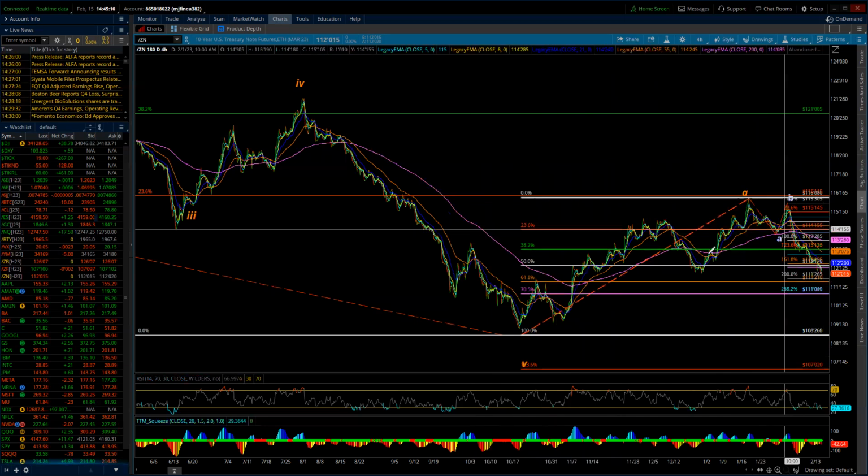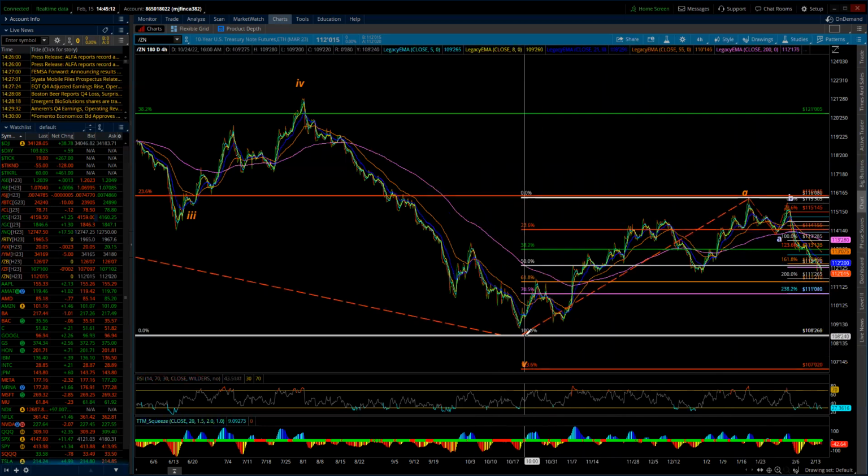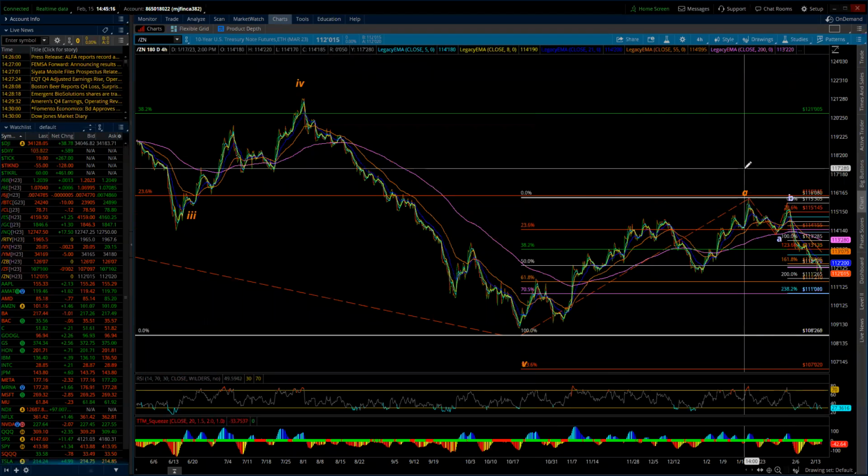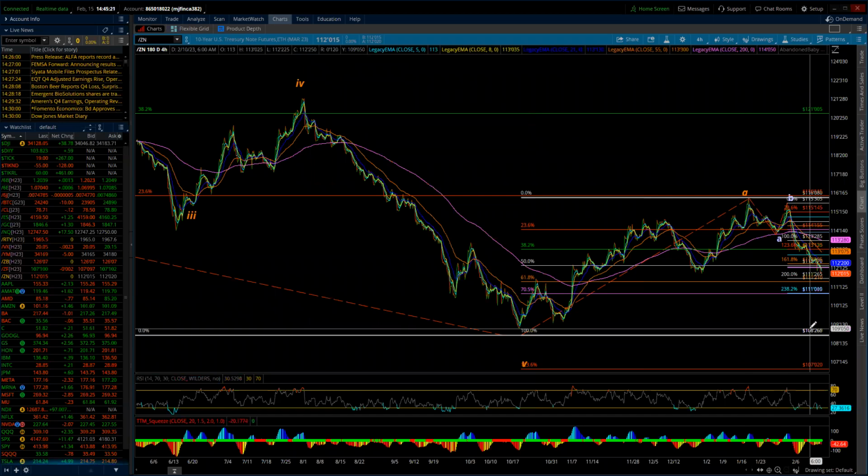Now, outside of that, if it continues to break down and then it breaks below this level, then we're going to be putting that intermediate B wave here, and we'd be spelling much trouble. Now, that could happen now as well. So that's why I'm presenting both cases. And if that's the case, you know what's going to happen in the equity markets. It will not have a choice.